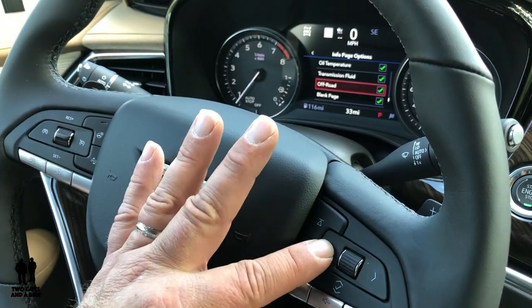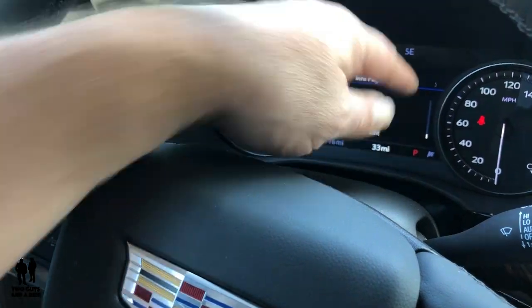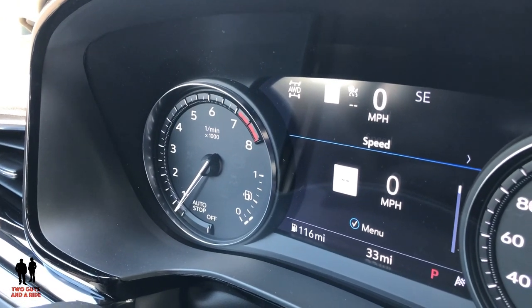So now what I do is I go with my left arrow. And I'm gonna start to scroll through. Now, everything I check mark under info page options with the scroll wheel will start to show up. There's my speed, both sign reading and digital.